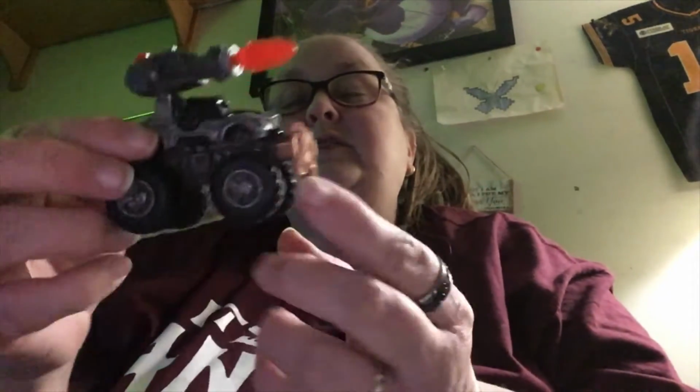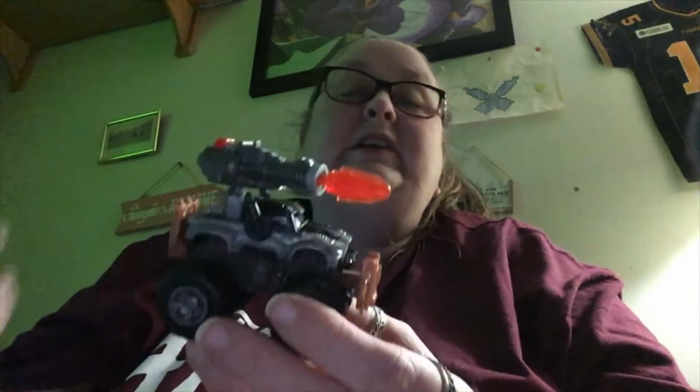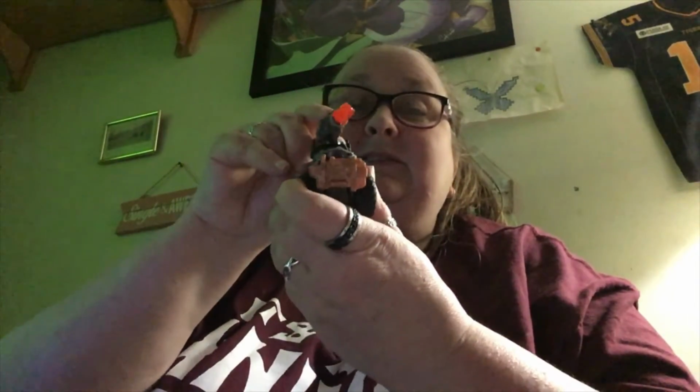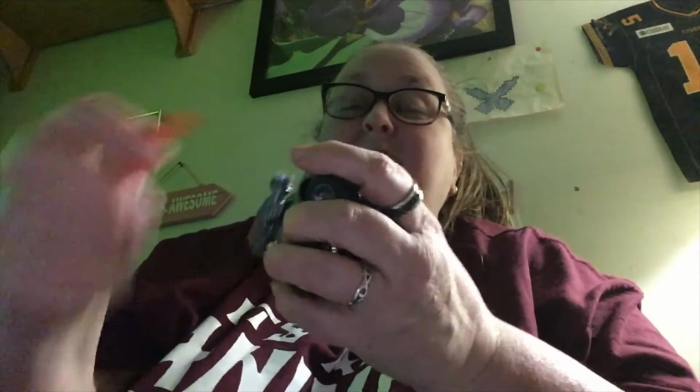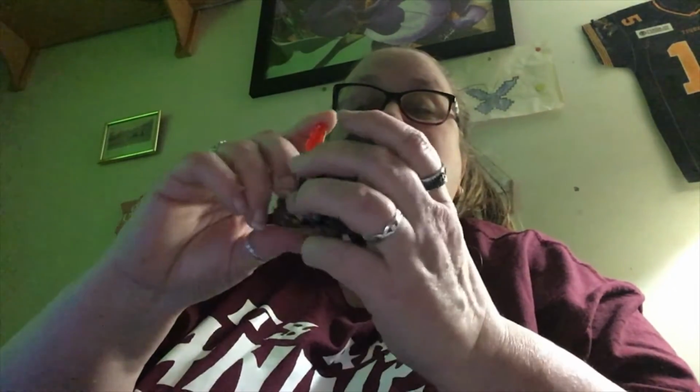Okay, so I got it all together. So here it is. And it was really easy to put together. It snapped together really easily. The little gun on top does move, and it has a little button. So there you go. It does shoot, and it shoots pretty good. Has great projection. The one we got is called Cyborg, which is right here on the list.